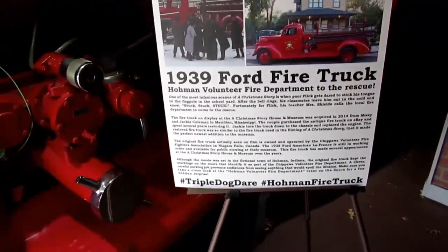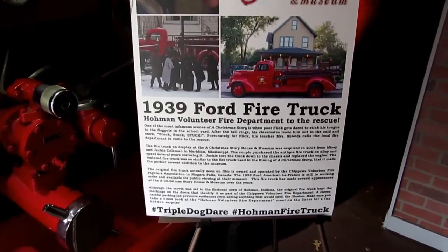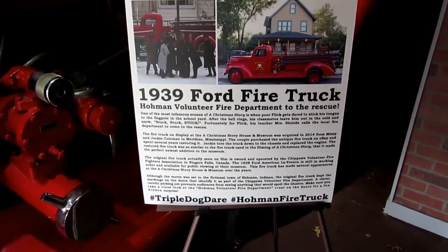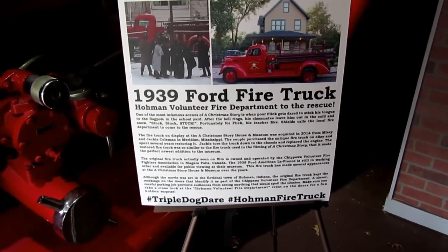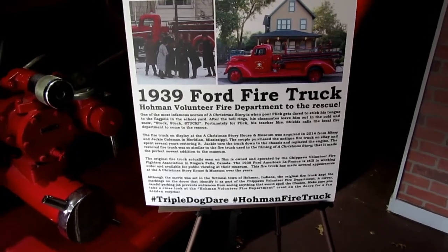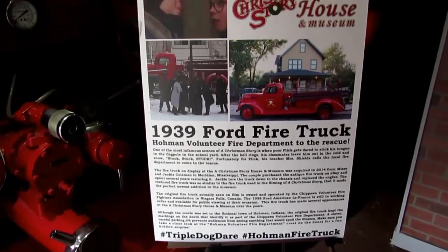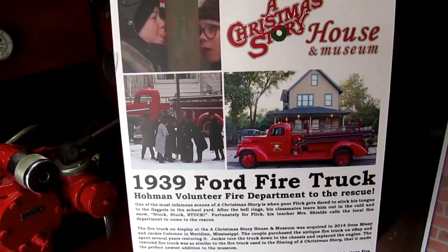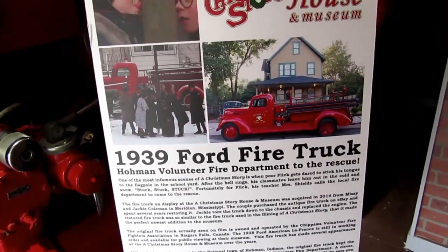As clarified on the sign here, this is not the fire truck from the movie, which is still part of the Chippewa Volunteer Firefighters Association in Niagara Falls, Canada, where that 1938 Ford American LaFrance is still in working order and available for public viewing at their museum. Whereas this one here is certainly similar in appearance and was restored separately starting in 2014.